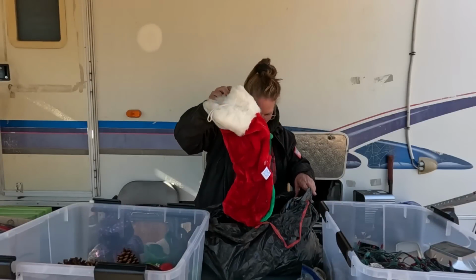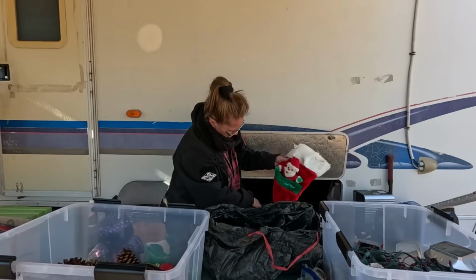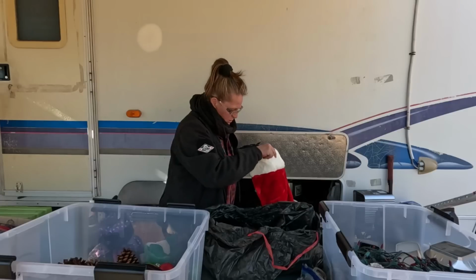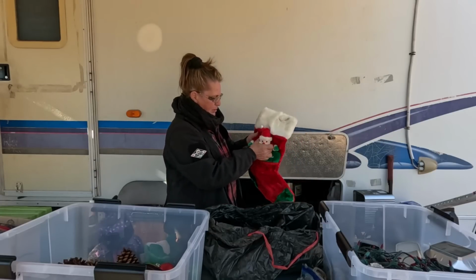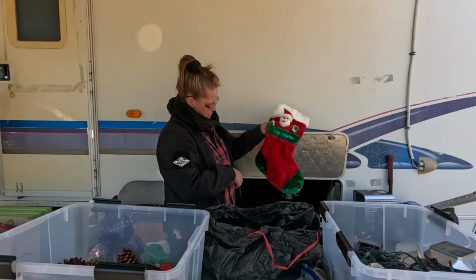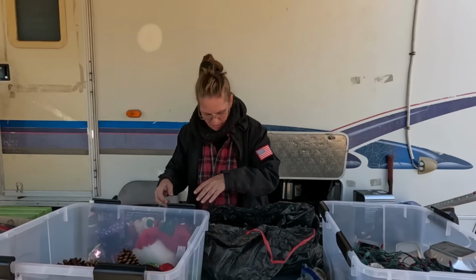Oh no. I don't know. I think this one is okay. It's just got a little bit of dirt and stuff on it, but we're definitely going to have to wash it. I don't see any mold or anything on it, but he's really cute. It's a little stocking and it's got a little Santa guy that fits in the pocket. Just a little bit dirty. So we're going to put him in the wash pile. This is a little wash pile there.